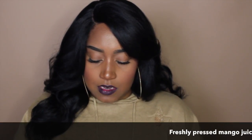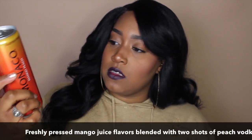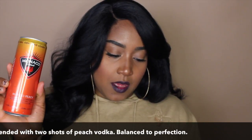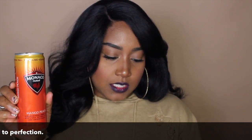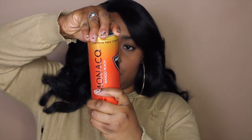Mango peach. I'm not a big peach. No, I'm sorry. I'm not a big mango fan. I just find the fruit to be too strong. Yeah, it's too strong. Mango peach vodka cocktail, freshly pressed mango juice flavors, blended with 2 shots of peach vodka, balanced to perfection. Now my cousin said she liked the orange one, which is this one.